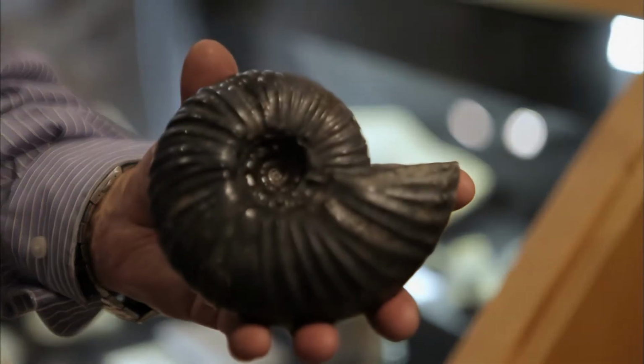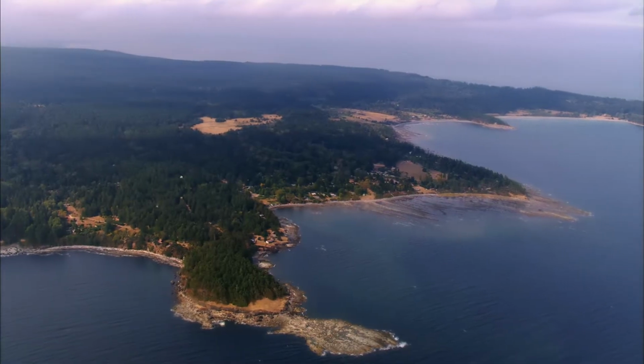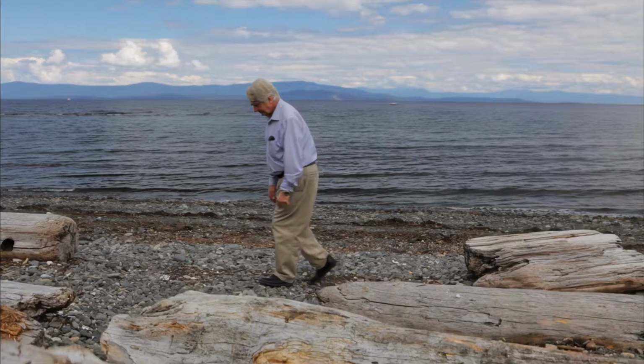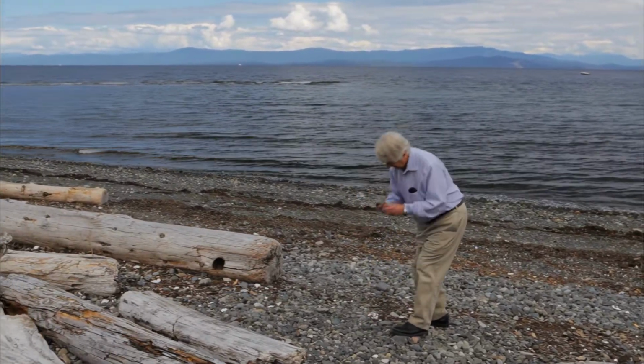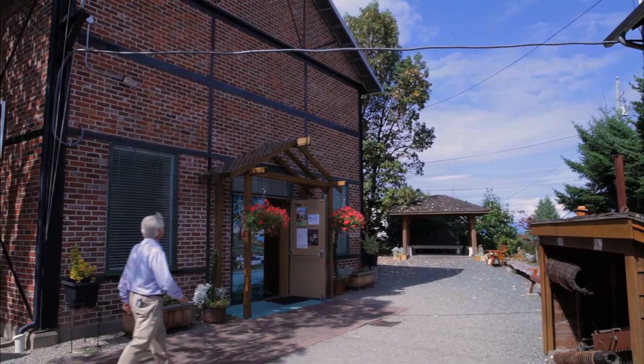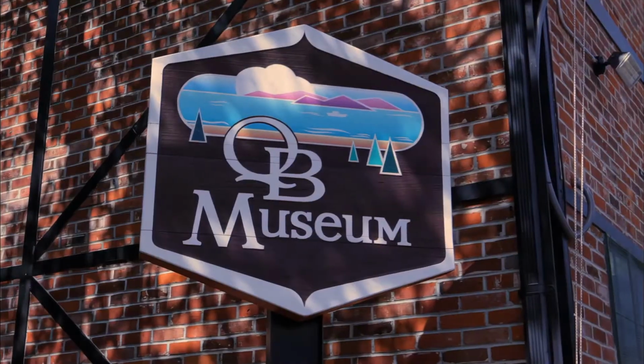Hornby Island is famous for its ammonites, and there's a great variety. The ammonites that we find on Hornby Island are from what's called the Upper Cretaceous time. That's when the dinosaurs were just about to become extinct near the end of the Cretaceous time. And these shelled animals called the ammonites also become extinct about the same time. I first learned about the fossils of Vancouver Island when I was at UBC studying paleontology. I started to build up a large collection of fossils from this area. After I accumulated quite a few thousand fossils, people started up a historical society museum here.